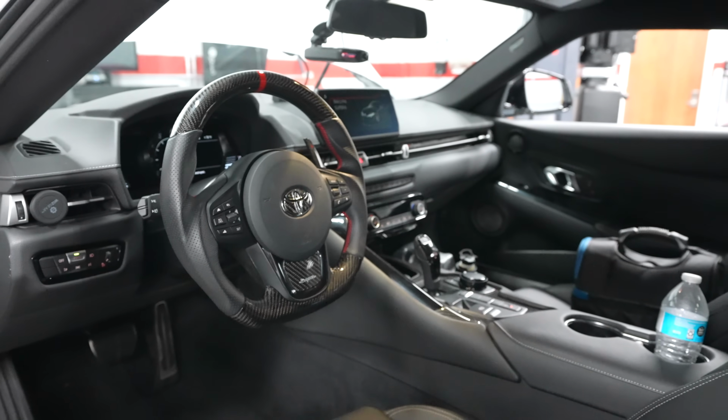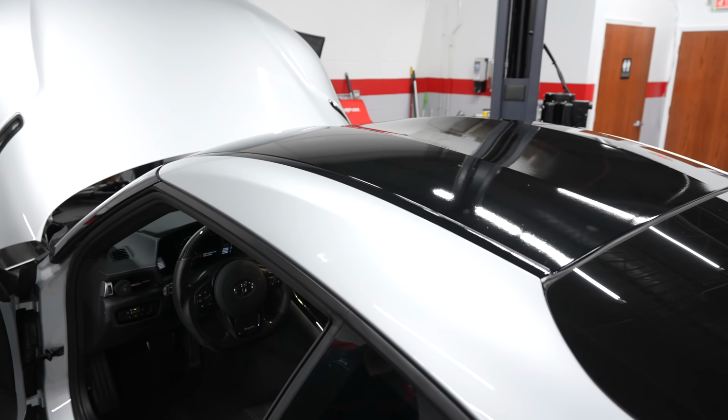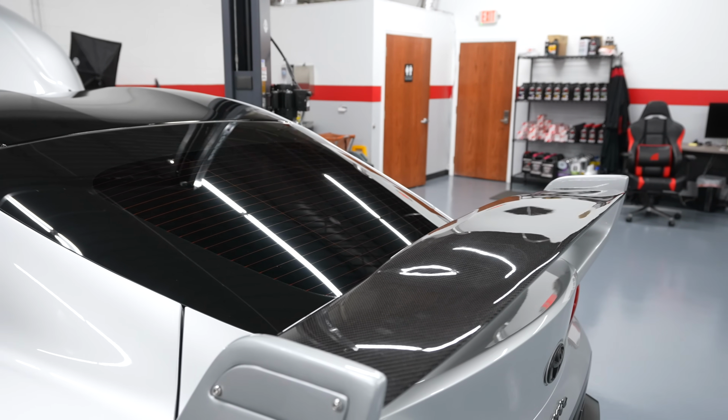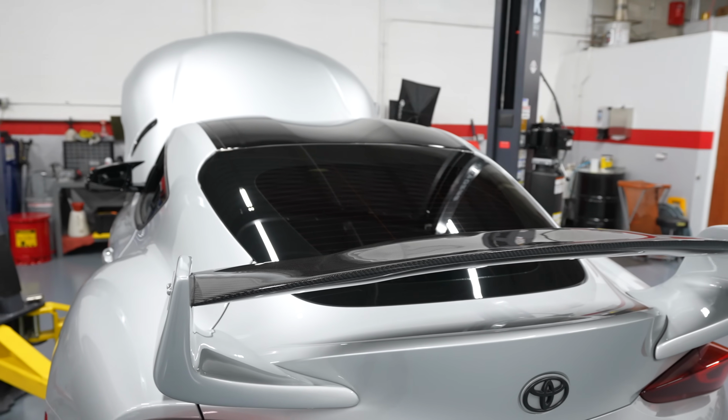The one thing on this car, the roof is wrapped in black, just to give it kind of a different look. Oh, and I forgot to say on the spoiler, that is actually carbon fiber in the middle as well. Very, very nice car. So folks, there it is.